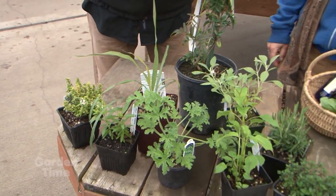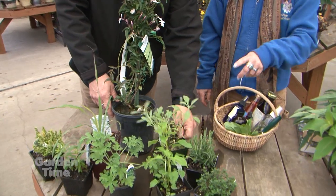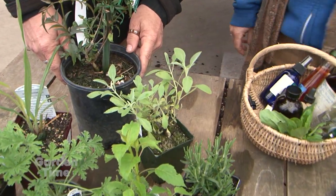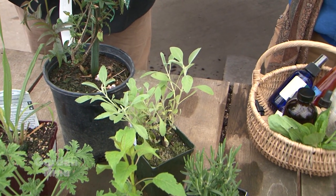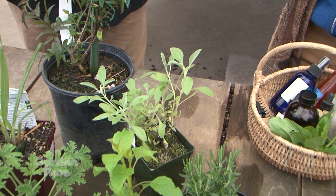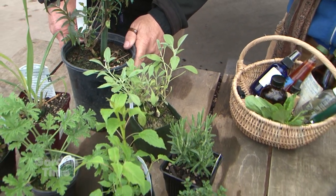It's really true. This looks like a sage of some sort. Am I wrong on that? Yep. That's white sage. So this one's very fragrant, the leaves. It's not one you use in cooking. It's one that people typically burn to kind of... Oh, you mean like in a house when you clean it? What is that called? Cleansing. Okay, yeah. For like a sacred space, so to speak.